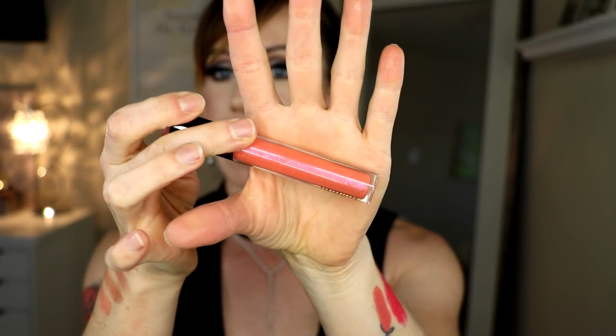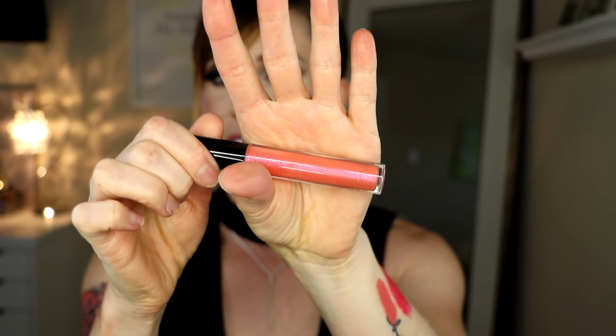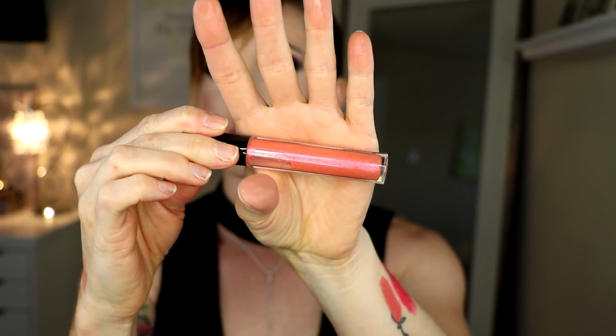All right, I have 3 glosses. Now, showing you these, I like to wear them on their own, but they also pair really well over lipstick, and specifically over these colors as well. So this first one is a MAC Dazzle Glass, and what I love about the Dazzle Glasses is that they're dazzly, they're sparkly. You can see it on the lips, but you don't feel it. It's not like you could feel chunky glitter on your lips.